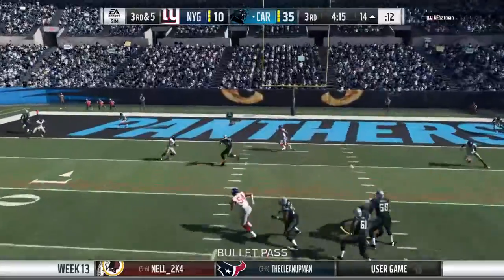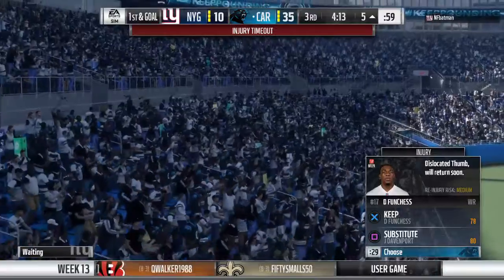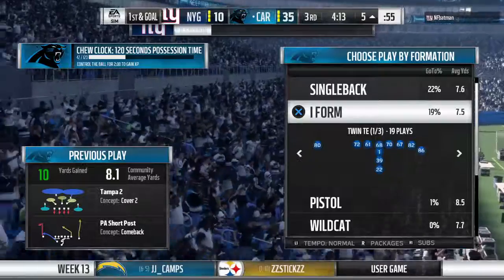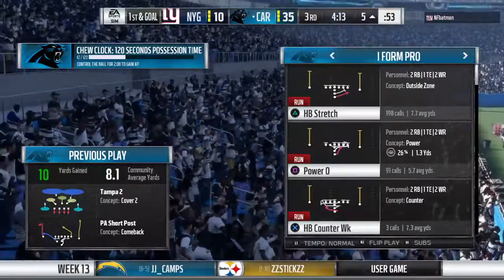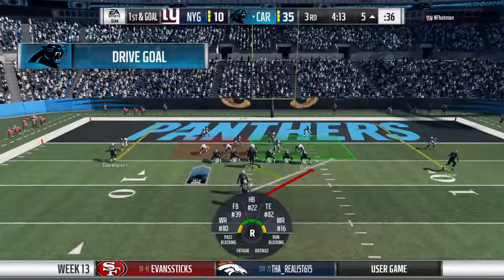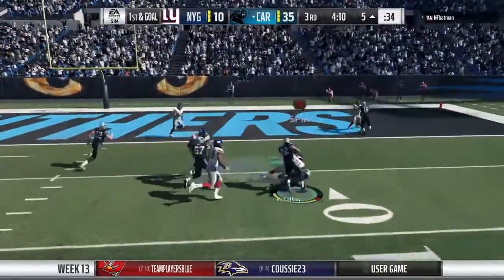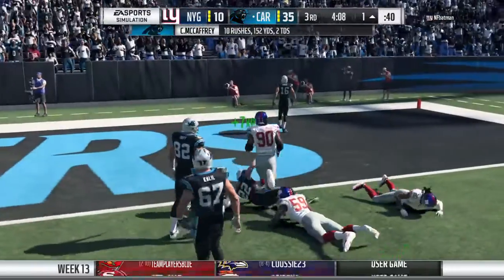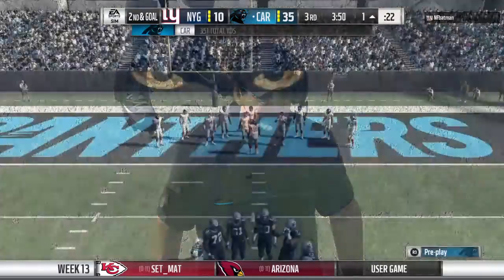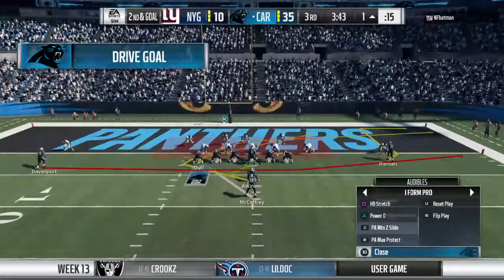Throwing is Newton. And he finds a man. It's Olsen. And he has the first down before he's tackled at the 5. They'll try to run with McCaffrey. And he'll be stopped about a yard shy of the goal line after a pickup of about 3. Third quarter and you've got the lead. You're not ready to go into that 4-minute offense to close the game out, but a running game can really benefit your team right now.